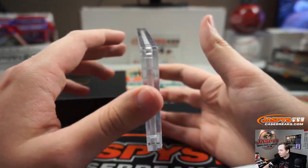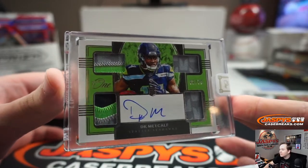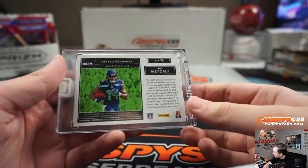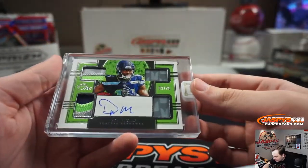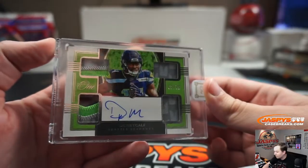We have for the Seahawks, 62 of 75, DK Metcalf. That's a number block spot. That is also Aaron Pettit. Number 2 for Aaron.